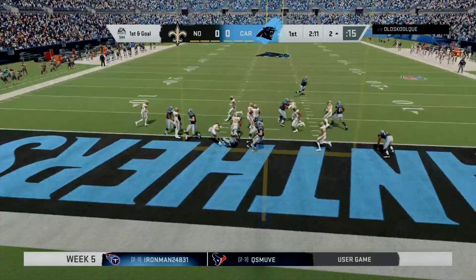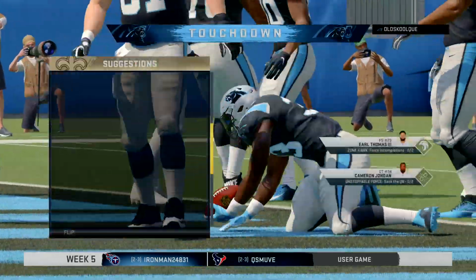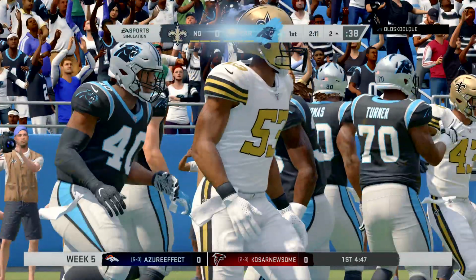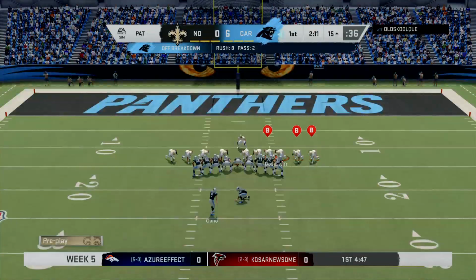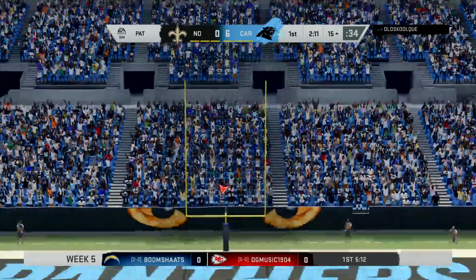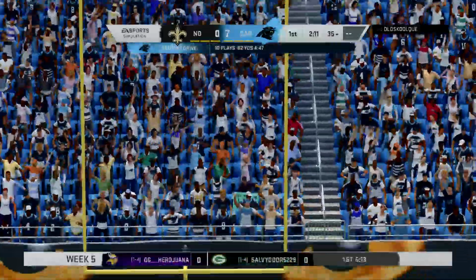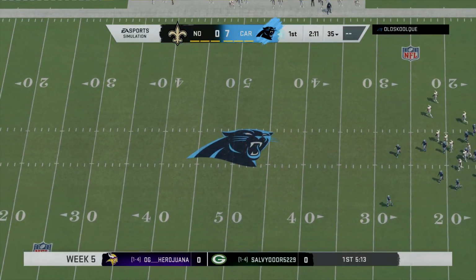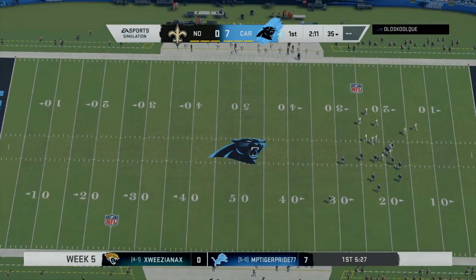Trying to punch it in with Collins. And he takes it into the end zone for a Panthers touchdown. Alex Collins, his 5th touchdown now on the year. And they are able to strike first here on their opening drive. Extra point try good by Gano. And that makes the score 7-0.